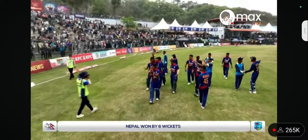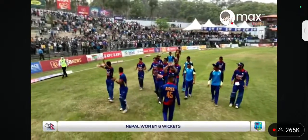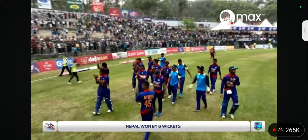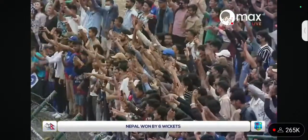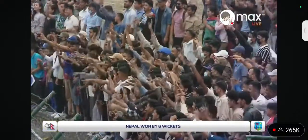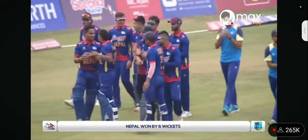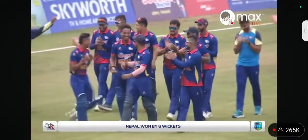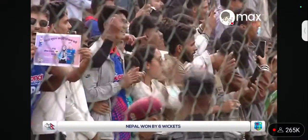He's interacted with the crowd as well. Oh, you can go the full lap. Why would you want to back out? Matthew Forde, what a character. What a great sight this one. They're taking the victory lap as you said. Look at the fans. They're jubilant, an electrifying atmosphere at TU ground. Sandeep Lamichhane and Sompal Kami would be thanking Kushal Malla for not allowing them to come in.